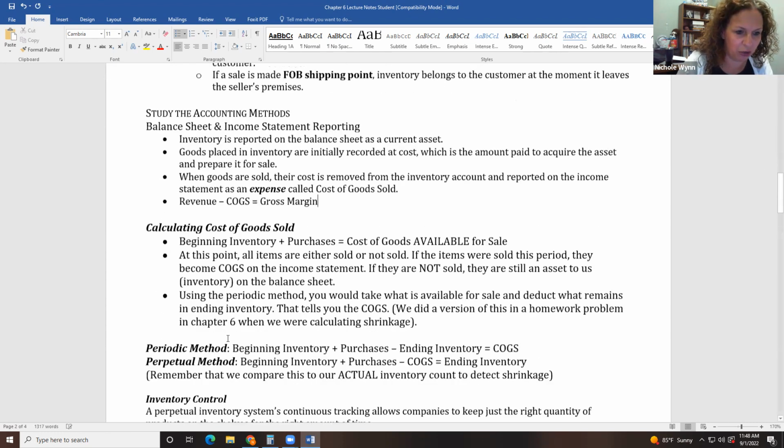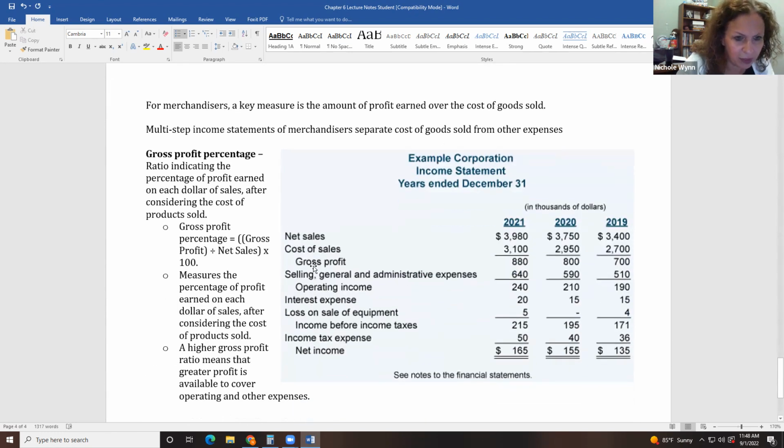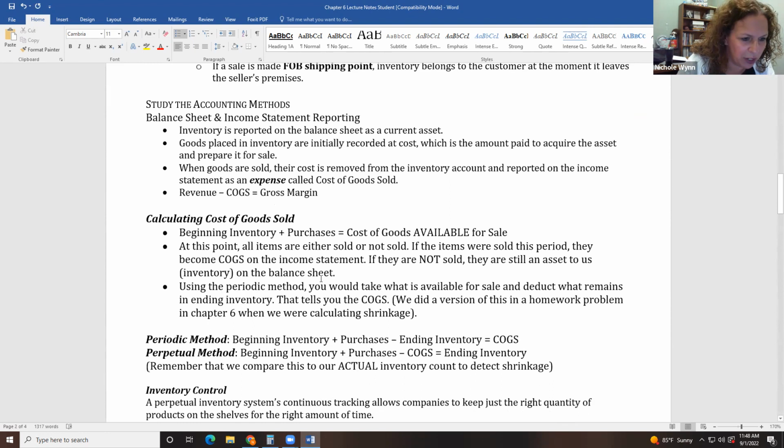I'm going to look and see if they call it gross margin or gross profit. You call it gross profit. Okay. I'm going to use the word gross margin and gross profit kind of interchangeably. So here's where I'm at here. Okay. So gross margin or gross profit. So either word is fine.